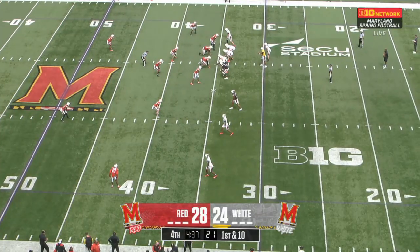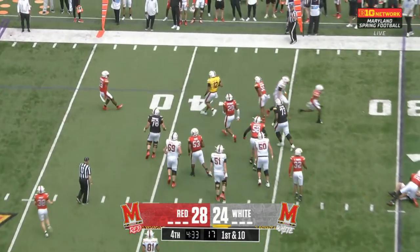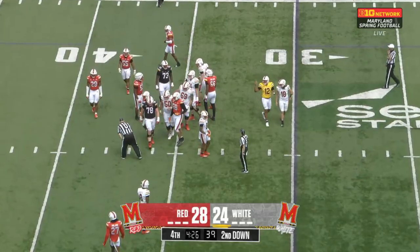Reload today, reload here after his first mistake today. Oh, he pulls it, and it looked like Roman Jensen got decked. Jensen got drilled. Yeah, so that's kind of unfair since you can't hit the quarterback.